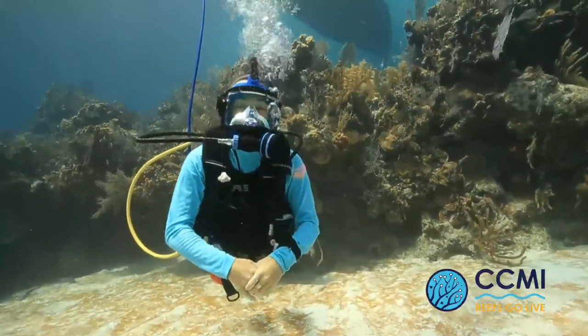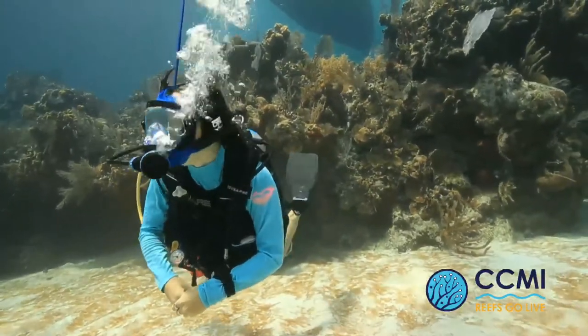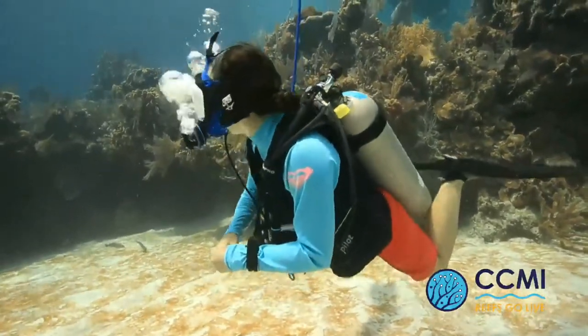So I actually learned earlier that a baby trunkfish is called a peafish because they look like tiny little peas floating around the water column. So thank you for that example and great question from some of the kids there.